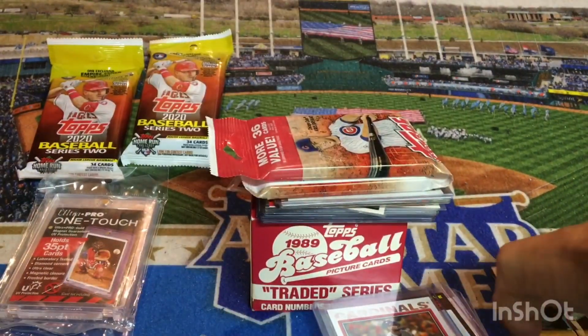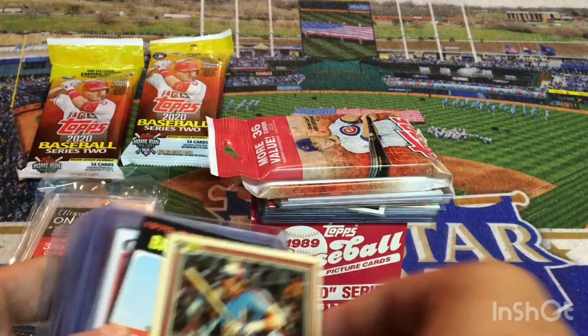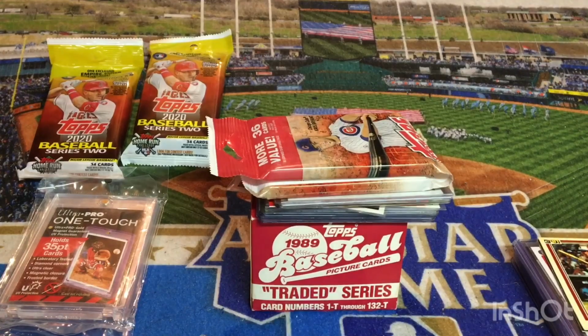So all in all, I spent about $35, $34.53, according to the receipt here, on those cards. Obviously, the 2 autographs made up $20 of that $34 total. And that was a pretty cool place to stop at. Had no idea it was there.